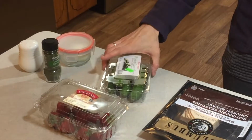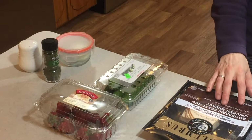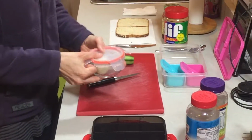Some of the other things we have: some strawberries, some of the Persian cucumbers, which she absolutely loves, and we've got some rotisserie chicken breast, some little Ritz crackers. We put her vitamins in there, and we've got a hard-boiled egg. So I'm going to get started on each of these little pieces.